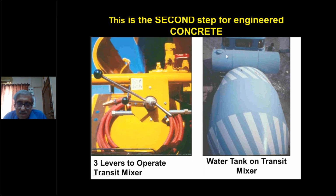Some of the specifications in the world, the standards, ban carrying water in transit mixer drums. In India, it is still allowed, and I think because of the hot weather, they may need a little excess water to be put in the transit mixer. But then at the batching plant, they should put less water, otherwise the water to cement ratio will change and you will not get the desired durability.